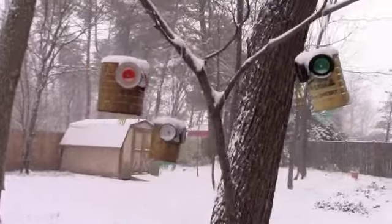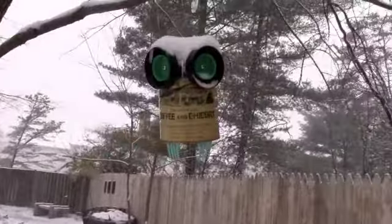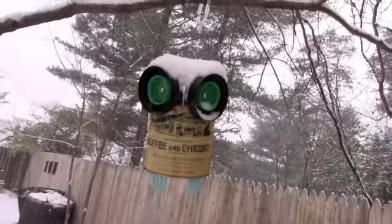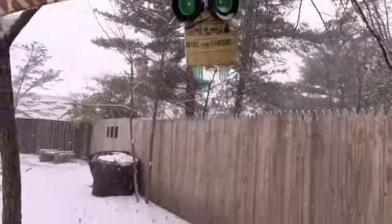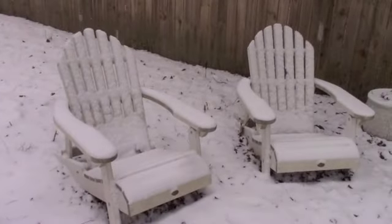The other thing that's really nice to add, look at this one. I really love the green eyes on this one. Isn't that fun, guys? That's just my coffee can owl. It was a DIY that I did on my own. I didn't put it on film, but I had a lot of fun doing it myself.